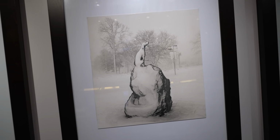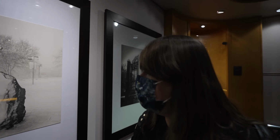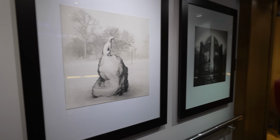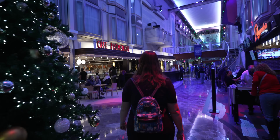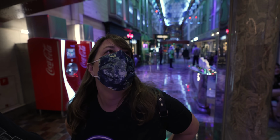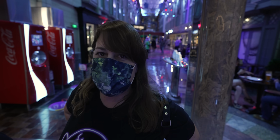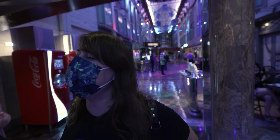What's going on here? Is the dog frozen? It's art. Look it up. On Royal Caribbean ships, they have the weirdest art. Like this one, they have a hang glider that's coming through a porthole in the sky. You don't think that's one of the excursions we get to do when we're on this cruise ship? I'd do it. No, you wouldn't. No, you wouldn't. What are you talking about?